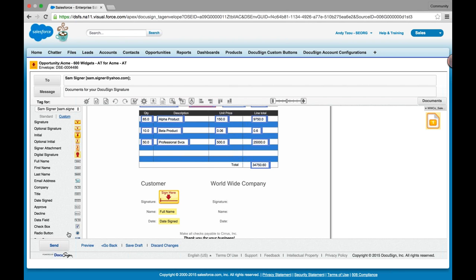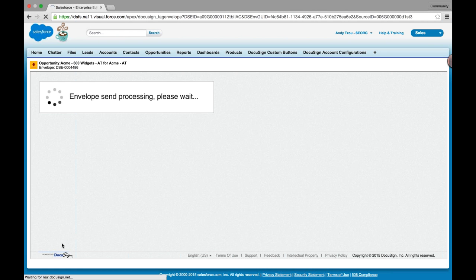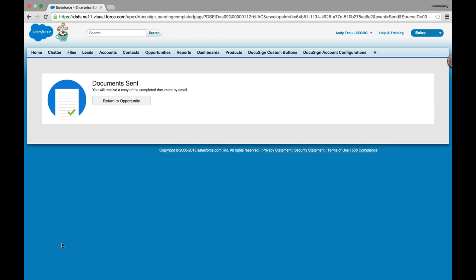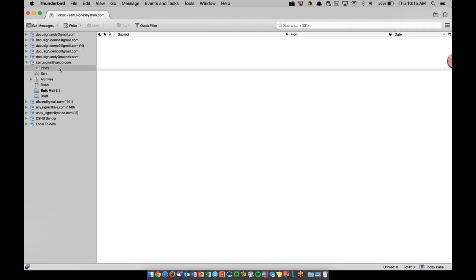So since everything's done, we can go ahead and click on send, and that will automatically send out that document for us. And so all that we need to do now is wait for our customer, Sam Signer, to go ahead and sign that document. So you'll see here right now we get confirmation indeed that that contract's been sent. We'll go ahead and just wait for that to happen. And that will happen pretty much immediately too.